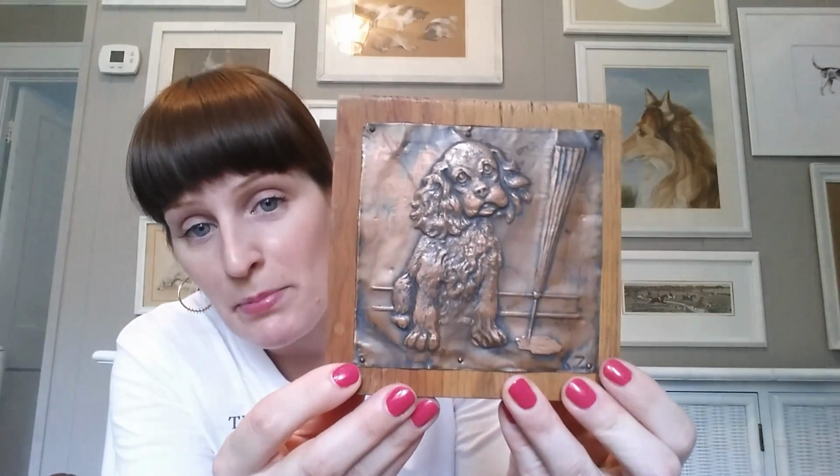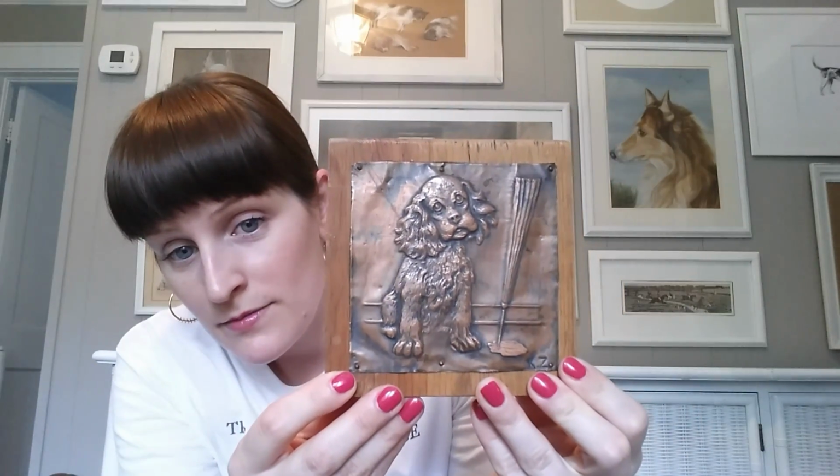So there's this little copper plaque. And then there's this really cute dog that has almost like a sponge painting type effect on him. And then my favorite thing is this little greyhound statue. I just think this is so cool. So I'm going to put these on my dog shelf as soon as I'm done with the video.